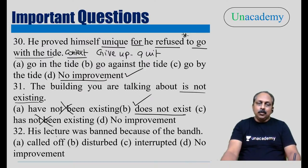Yes. 32. His lecture was banned because of the ban. Can you use the word banned over here? His lecture was what? Banned or called off, disturbed, interrupted. Called off. Called off means what? Cancel. Called off is the answer. 32. His lecture was banned, cancelled or called off. Why? Because of the ban. Ban, you cannot have the lecture. Not interrupted. Interrupted is not correct. What is the reason? Ban, you cannot have the lecture. You have to cancel the lecture.